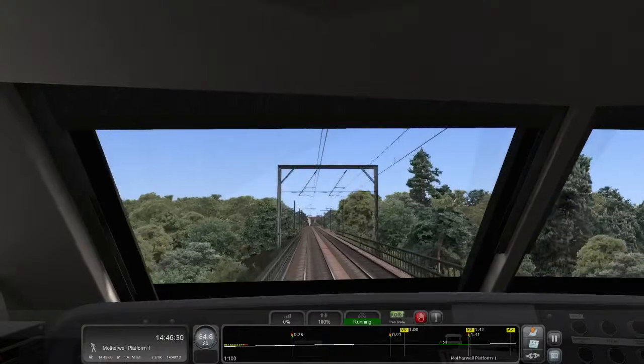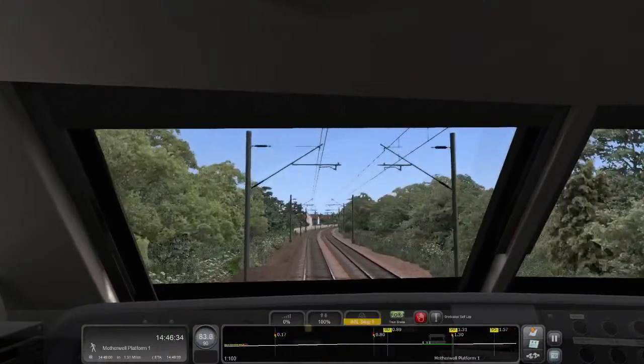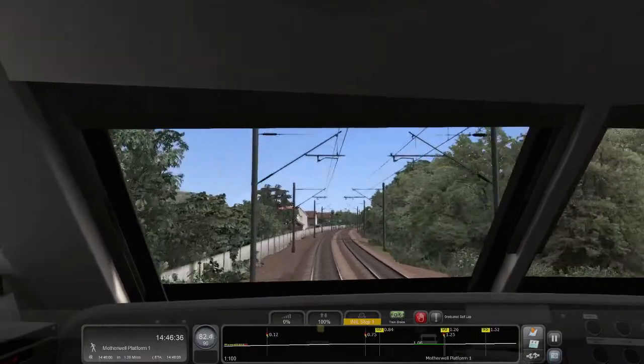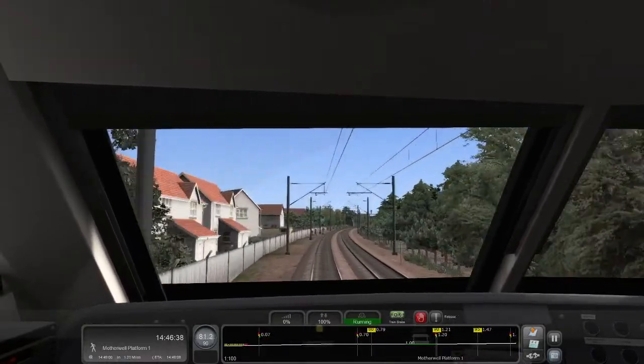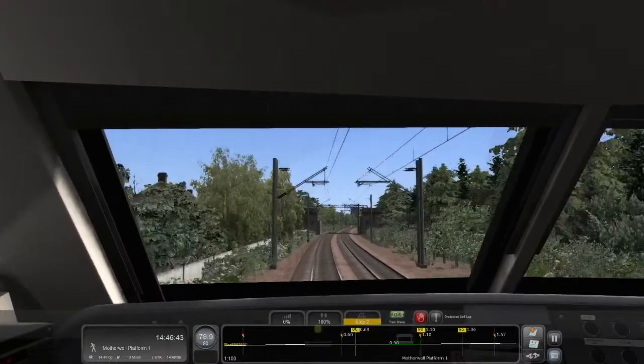Alright, we're shortly approaching Motherwell Station. We do need to start slowing down. I believe that's how it's pronounced, Motherwell. Yeah, just had it.